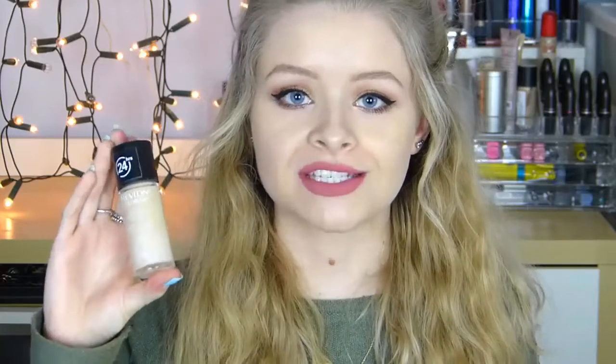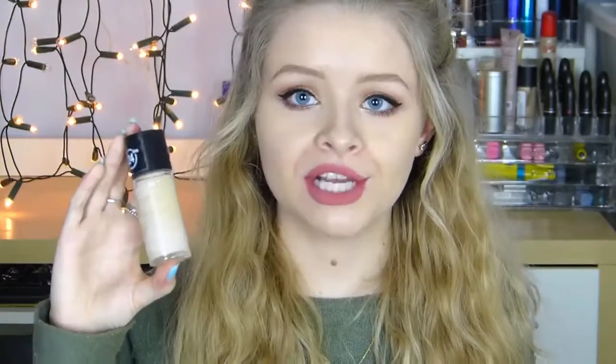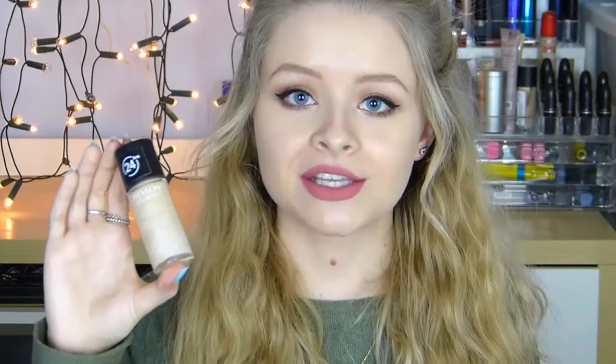And the final foundation is the Revlon Colour Stay Foundation. They make this for different skin types. I personally have the combination to oily skin one, and I think it's really great that they do that, and this also provides amazing coverage. It's pretty much full coverage. When you apply it, it sets, and so it kind of dries, so it will not come off. So yeah, this is another really good option if you're looking for more coverage on your face, or if you're looking for a foundation to wear when you're going out.